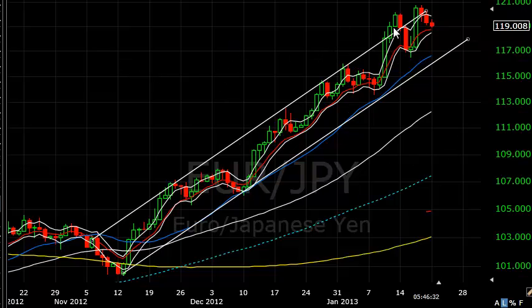Daily chart here. This is on the euro yen. I've talked about this before, that we were outside. We could do a throw over outside the upper trend channel line, and then we've actually done some sort of divergence on the daily charts here as well. And we're coming back into this trend channel.